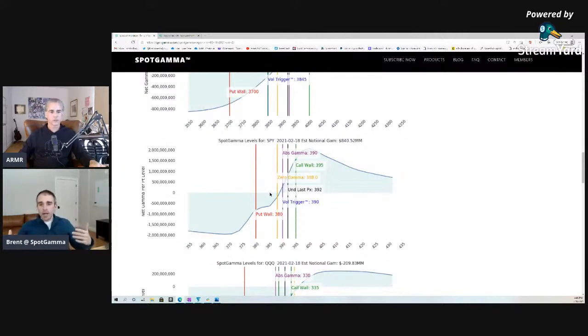And so inevitably what happens is that the initial move is the market is going to sell off for us to get below the zero gamma line. So that means the initial move almost always has to be dealers shorting as we cross that, in this case, 388 price level, which is the gold, yellow bar in your chart.